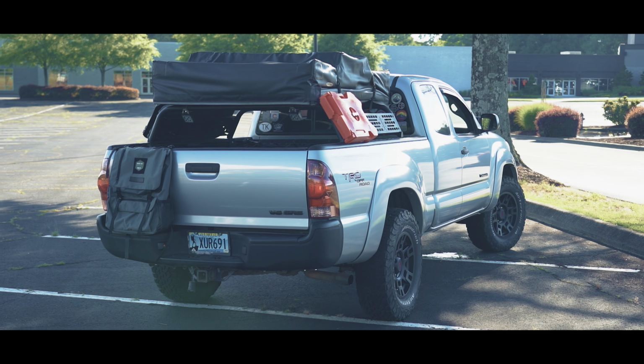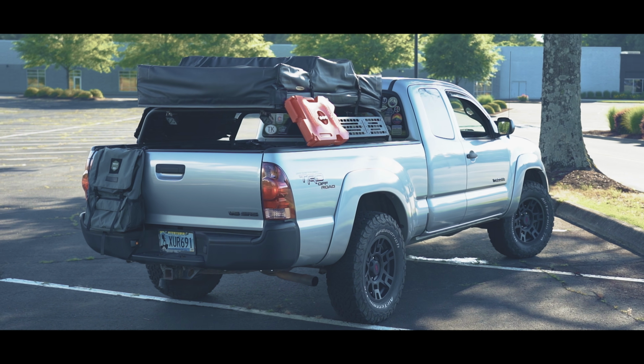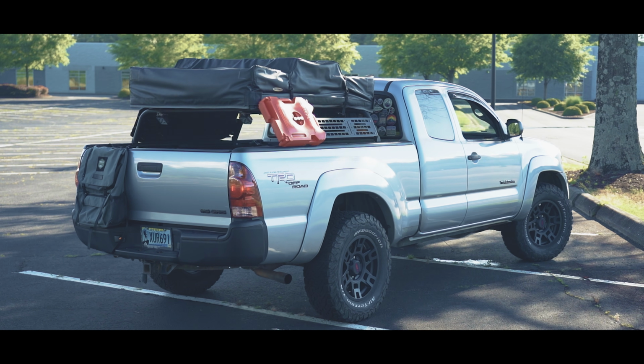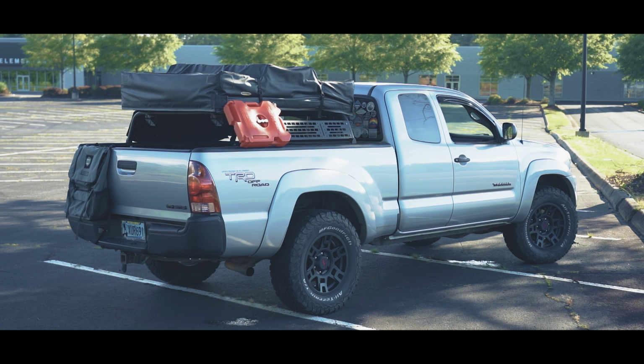Now, lastly are just some of the minor additions that I've made. Starting with the truck bed itself. I did have a nice big bed mat that held everything in place very well. Nothing shifted around when I had that. It was the factory bed mat. The Toyota bed mats are awesome. They have a nice weight. They don't move around. They don't flap around.